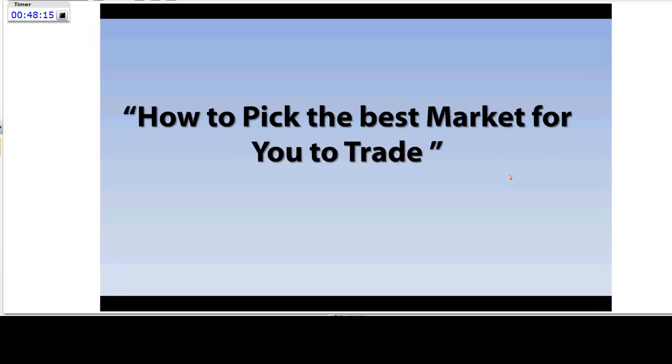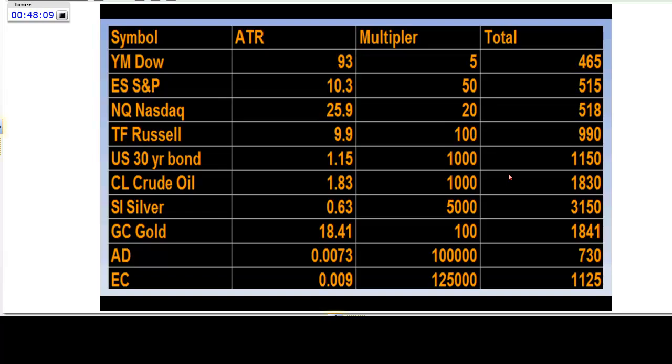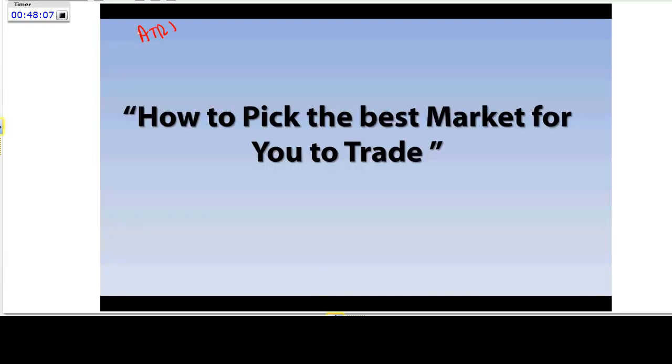So what I'm going to talk about today is how to pick the best market for you to trade, right? The first thing that you want to start off with, in my opinion, would be average true range. Average true range means, all right, how thick or how wide is the range of something that you're going to trade?